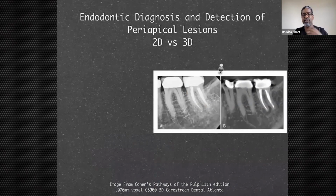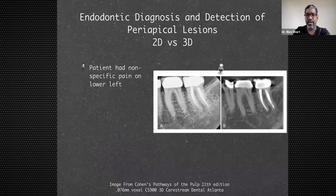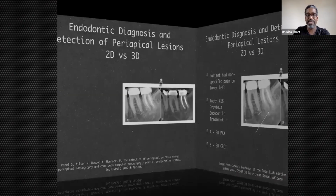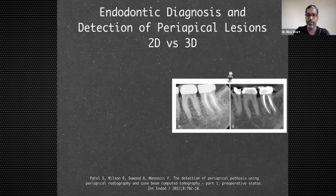So these are some images as well. This patient had some indiscriminate pain on those lower molars. And on the 2D, you can see that the endo looks pretty good. There's no lesion, but when you look at the 3D, you can see that there's a lesion on that mesial root. So we can see here that the 3D CBCT is very helpful in helping us to diagnose some of these cases that have atypical facial pain.